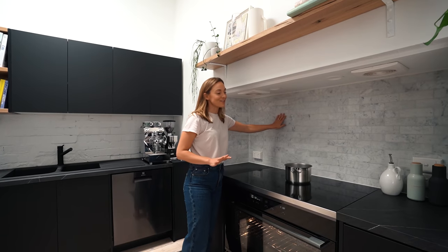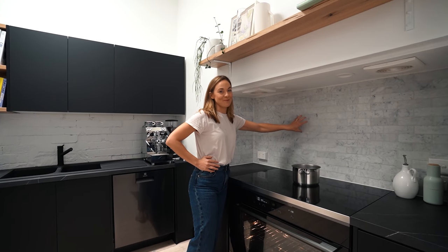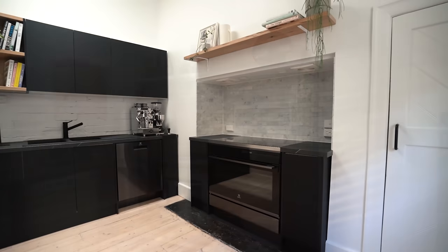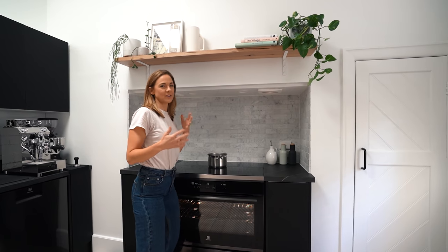I should also mention just how lovely it looks against this beautiful marble tile. Do you remember what was happening before? We had that weird thing. It was just like a divot where our microwave was. So when we pulled that out, we were going to see if we could patch it up and paint it.